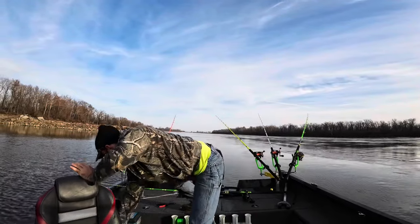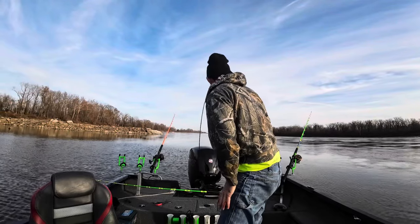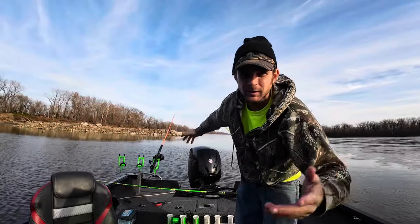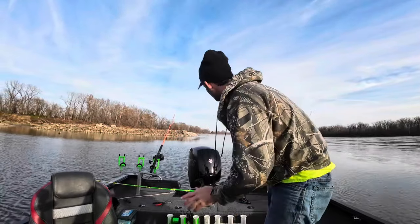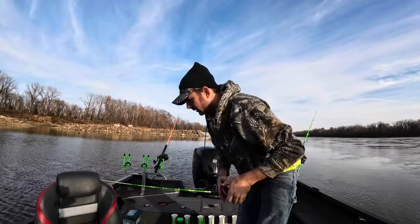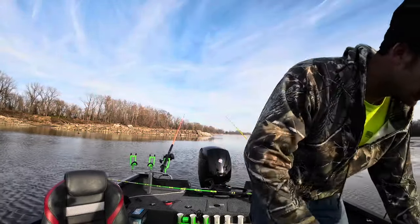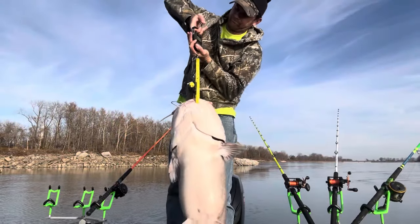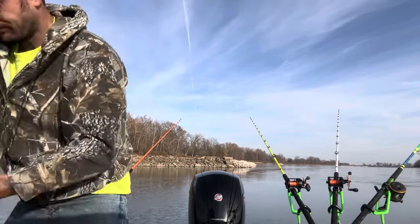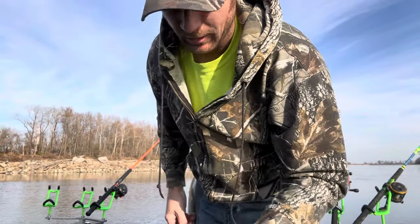Let's get a scale on him. I know we're in a good spot here. Hopefully these other rods are good. I've seen there's a downed dead tree right out there, right on this current seam. Two things you want right there together, you can't beat that. Figured I'd stop and try, threw it in there. Didn't take long at all. As you can see, I've got a pig in the boat. So I'm gonna get a weight on him. Nope, 71.21. Sorry.